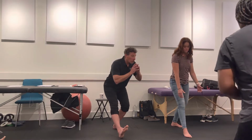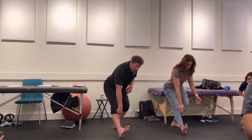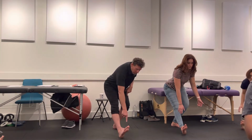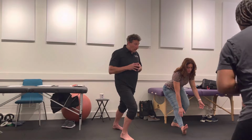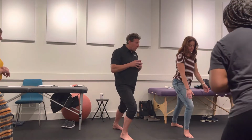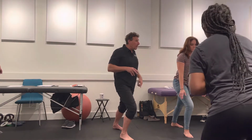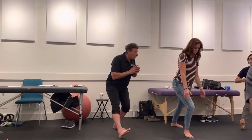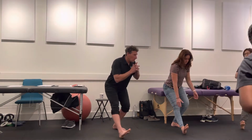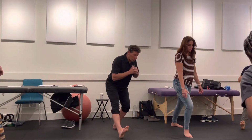So here we're hip hinging, shifting from supination to pronation, from pronation to supination, and start to floss back and forth between these. Now what you will find is that your back leg quadricep group isn't used to doing this kind of motion unless you've been training it.